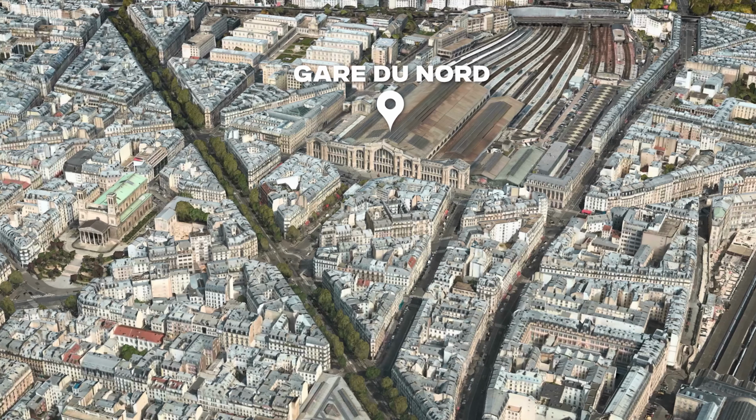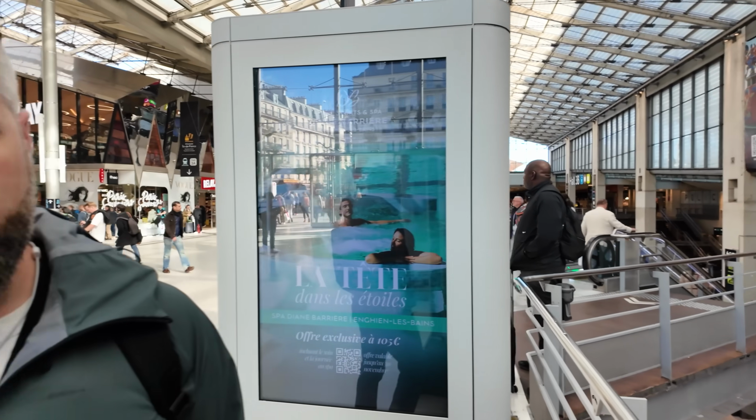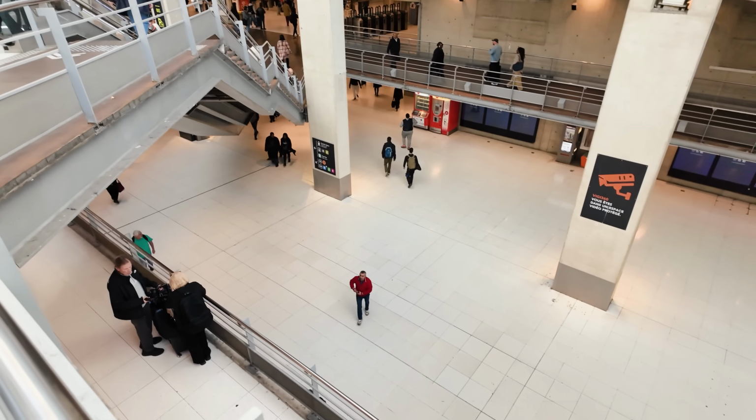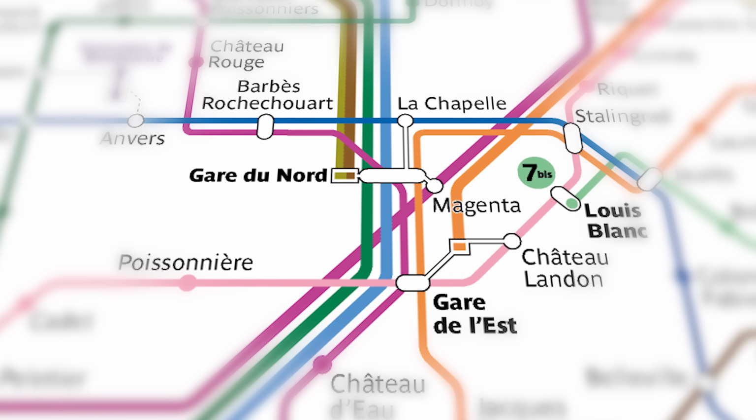This is Gare du Nord. That's Hall 1. This is where Eurostar arrives. This is Hall 3. This is where you come from the suburbs. So this is international and north of France mostly. This is all the suburbs. And underneath it, that's the metro and the RER. We have a lot of different lines coming here.